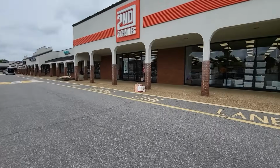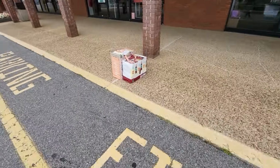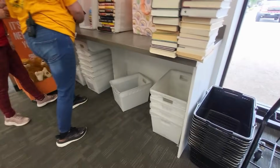Dropping off, I think this will be our third order at 2nd and Charles. And I've got these 2 bags. I went ahead and pulled them from my car so I didn't have to carry them. They're very heavy. Sounds good. Thank you. Have a great day. Thank you.